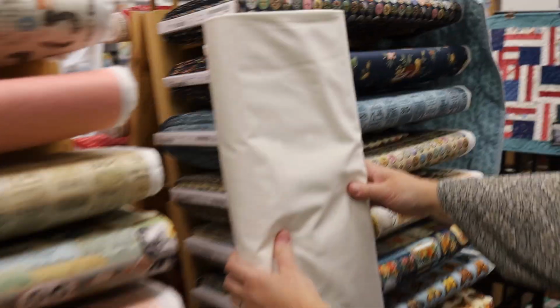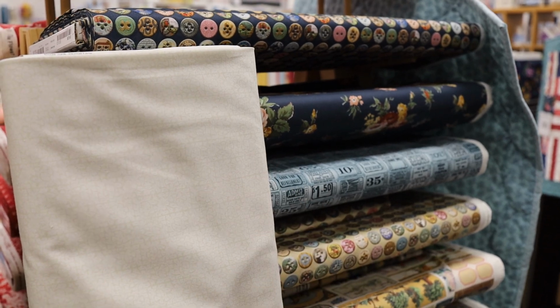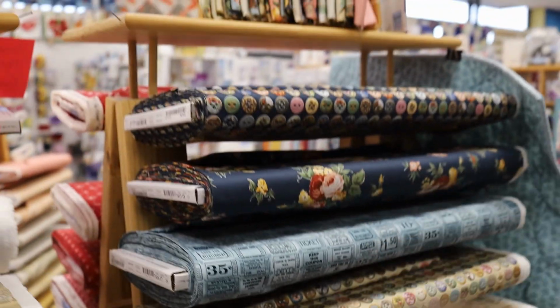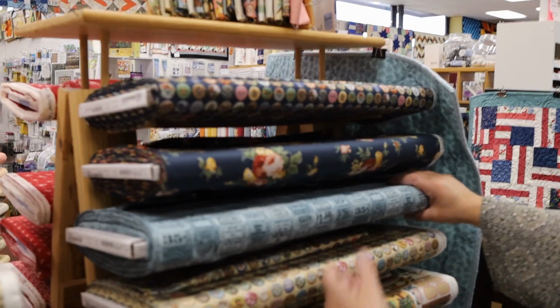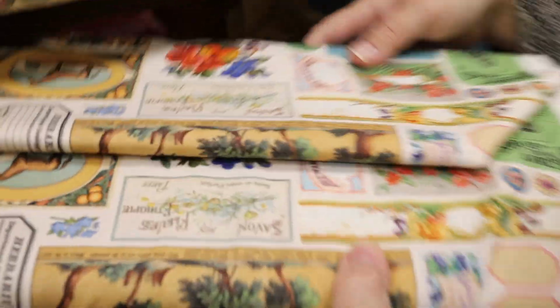Look how lovely that just sets everything off. Isn't that pretty? Well, we have the right fabric. Very fun. We got buttons and tickets. Look at these tickets. Look how fun this is. Bonsai trees. Where's the bonsai trees? I didn't see bonsai trees. Right there. Look at those little bonsais. Oh my gosh! The little bonsais.